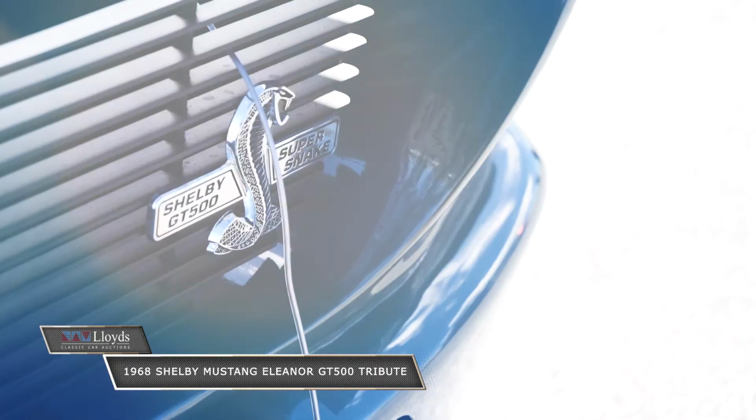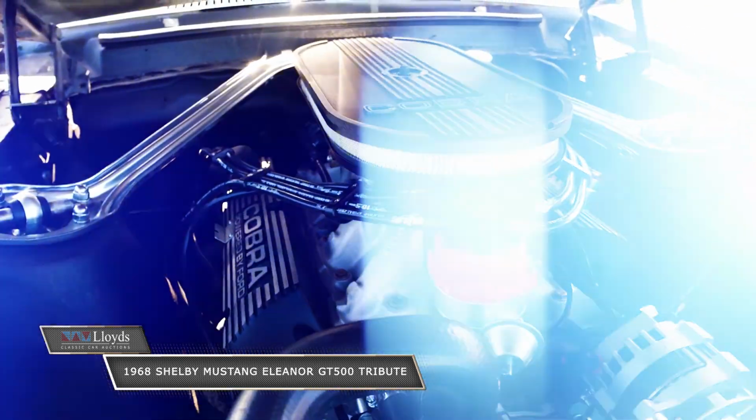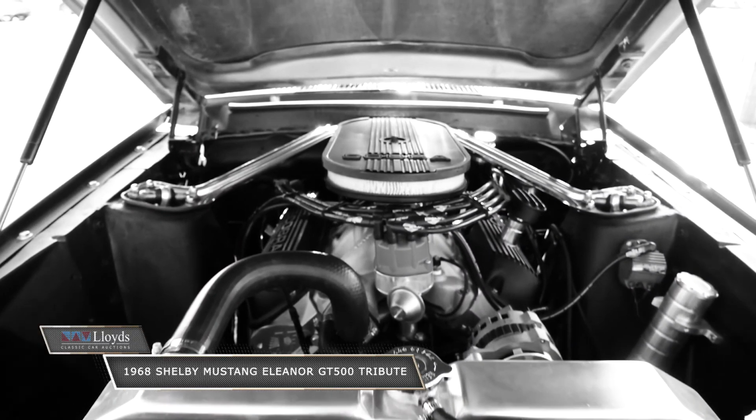And it's just so much fun to drive, and it is one of the best that we've seen. Just every nut and bolt, fully restored, built from the ground up, and only used, obviously, all the best parts and all the correct parts. It's running a monster 427 cubic inch race prepped engine.